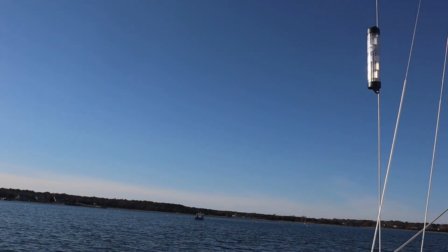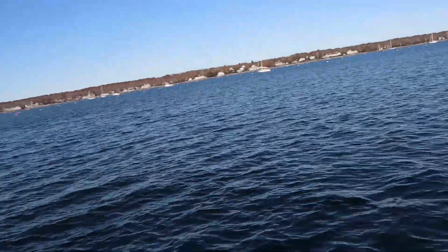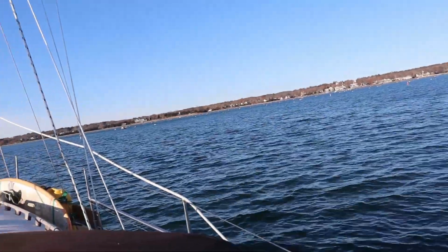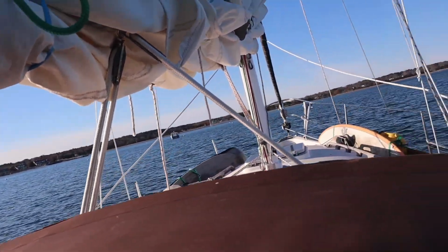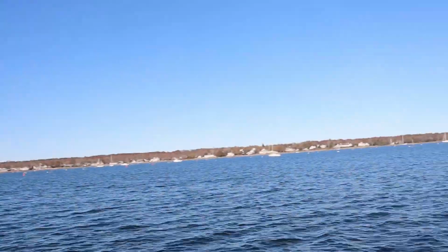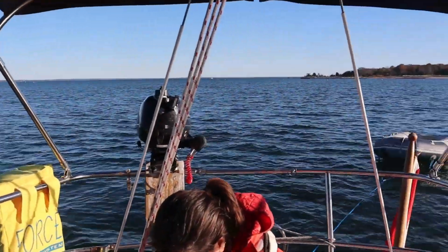And we found this sweet anchorage. Nice community here. There's a lot of sandy, sort of beachy areas around. There are a lot of mooring fields all around, as you can see. But we managed to find a spot that there isn't anything. We're not in the way of anybody, so we're pretty happy.